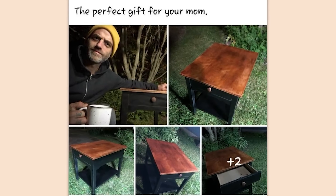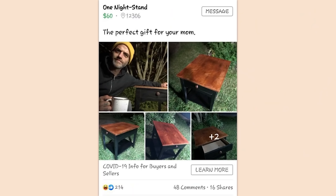I don't mind me just selling this nicely refurbished single nightstand. The perfect gift for your mom. One nightstand. I want to bang your mom. Well, it's good to see that 12-year-old rival I had on Xbox Live has grown up into something and they're doing something with himself now. Yeah, hopefully with your mom too.